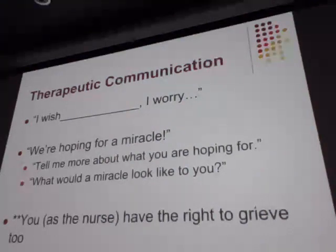And we were like, oh, we can do that. We can keep him alive for a few hours, right? Till dad gets here to be able to say goodbye. And so asking them, instead of just saying, oh, she's crazy, she thinks there's a miracle, and we don't understand and we don't know what that is, ask them what their miracle looks like. And then you as the nurse need to have the right to grieve.